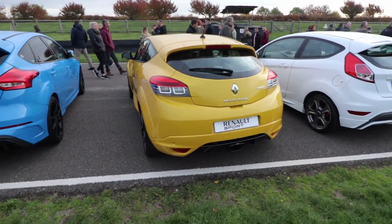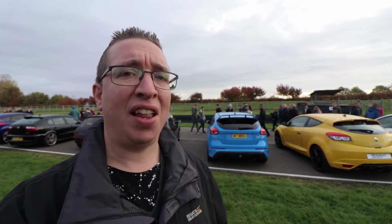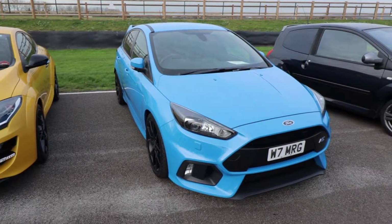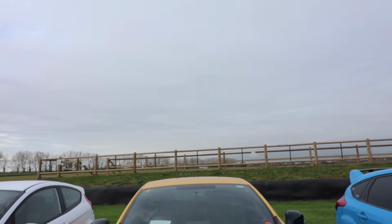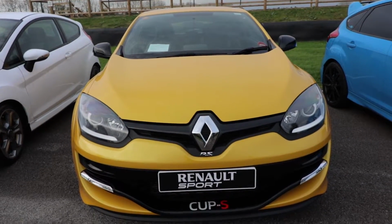Another couple of cars which are direct competitors to the i30n are just behind me. We've got the yellow Megane RS and the rather legendary beast that is the Focus RS. That's four-wheel drive, over 300 brake horsepower. Bit of an incredible bit of kit. What do you guys think out of those two? Would you rather have the Megane or the Focus? It's a bit of a difficult one to make your mind up on.